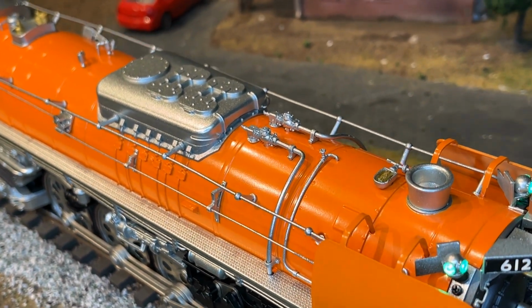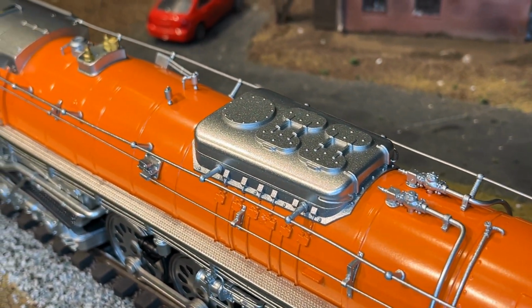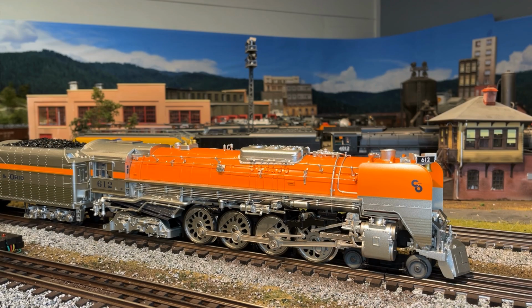But these are pretty cool. There were only actually 12 of these ever produced. So there weren't that many of them produced by the C&O, but they are pretty awesome. So these things apparently could go over 100 miles an hour. They put out about 66,000 pounds of tractive effort. So certainly heavy, strong pullers.